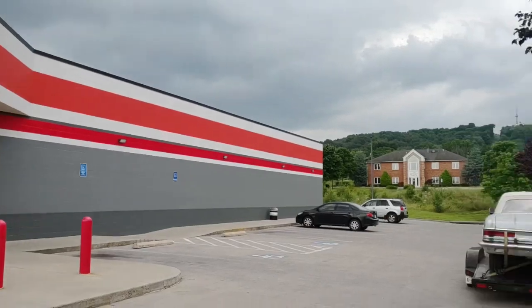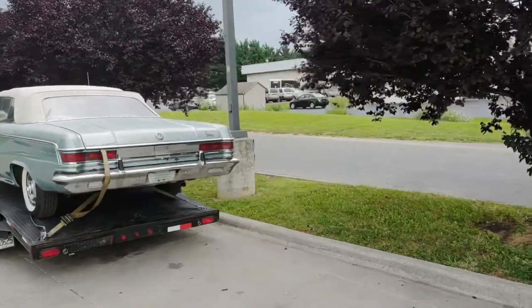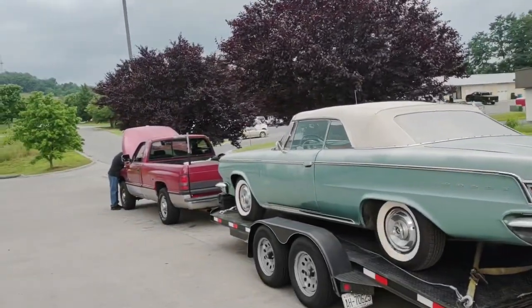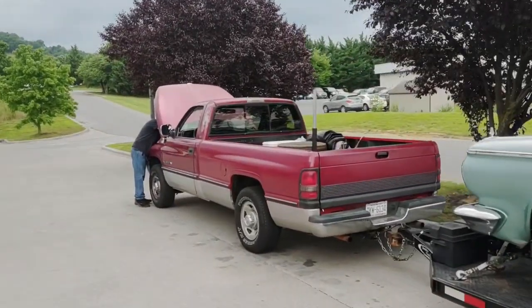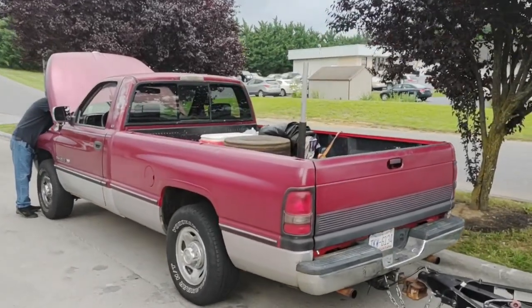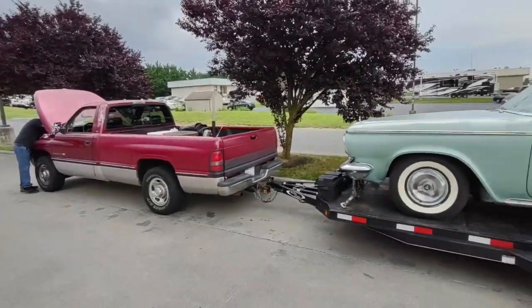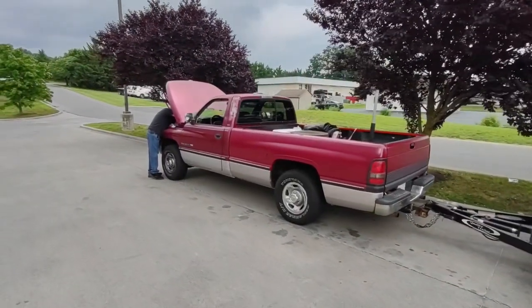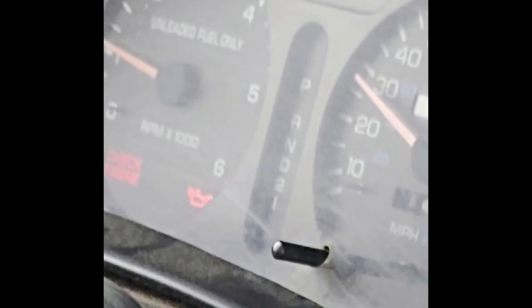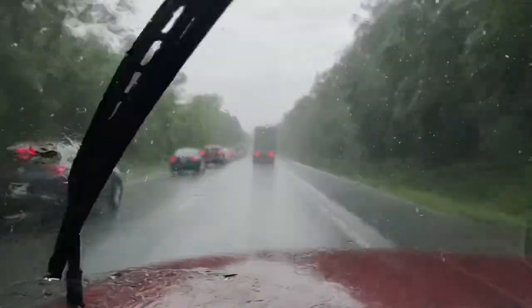That's an unwanted pit stop, but hopefully we made it in time. Still got the car in tow. Slim Jim decided he needed a little attention, so we are about 100 miles from Roanoke, and yeah, doing what you do. It's all part of the adventure. All part of the adventure.